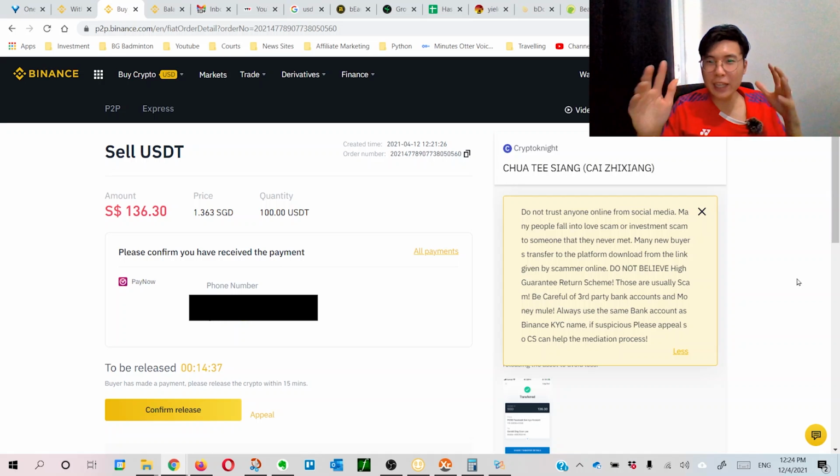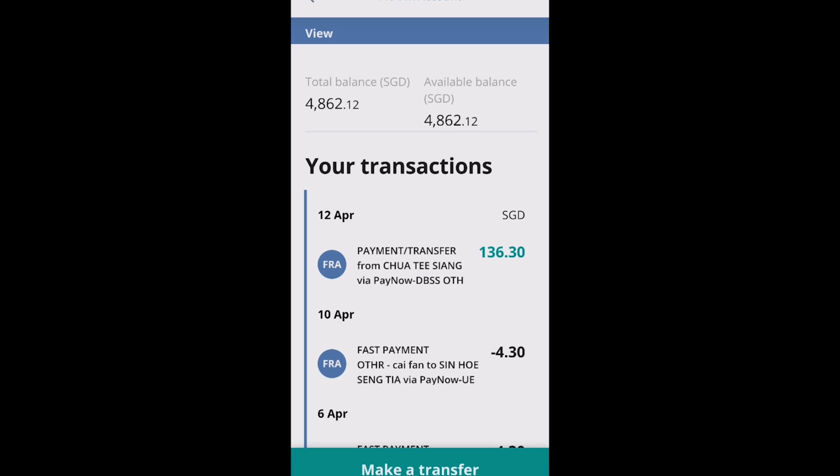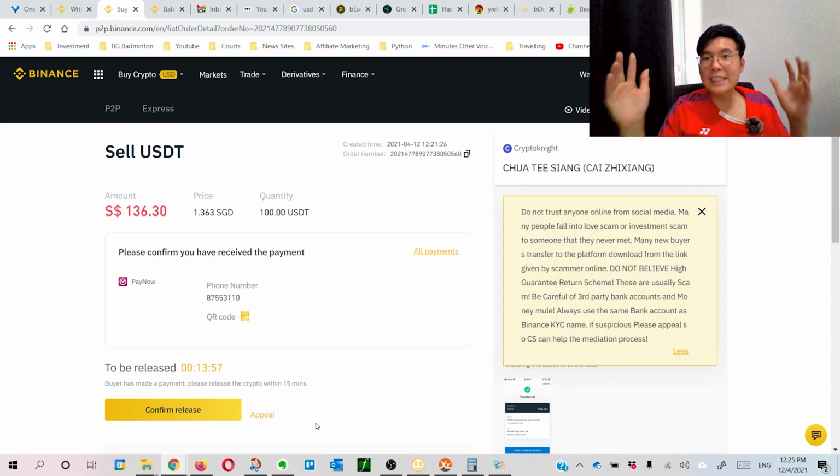But for me, I want to be extra safe. I'm going to check my bank account right now to make sure that it's in my bank account. I'm super stoked right now. Excited. Beautiful. Received it. So as you can see, I received the money.